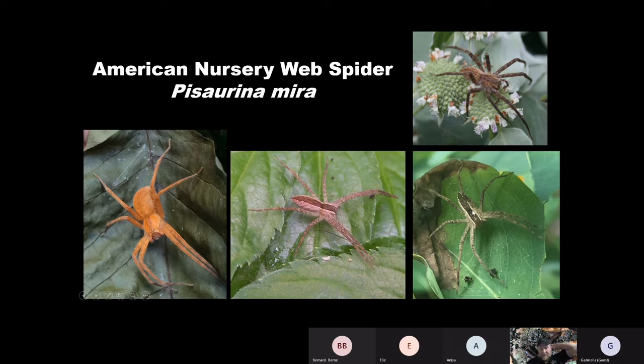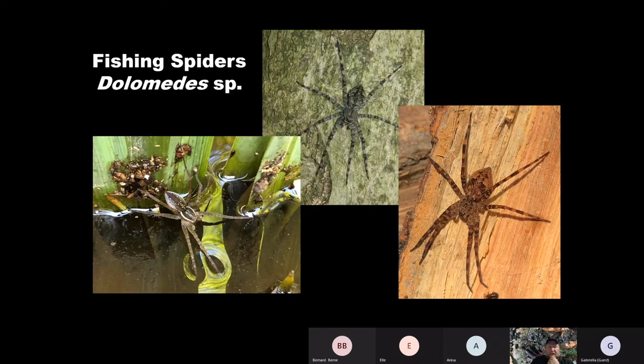And the young are able to disperse from that web eventually, but they do protect them for a little while. So these are good spider parents. And fishing spiders are in that same group. They'll carry young in their jaws until they're ready to hatch, and then they'll make a nursery web as well.